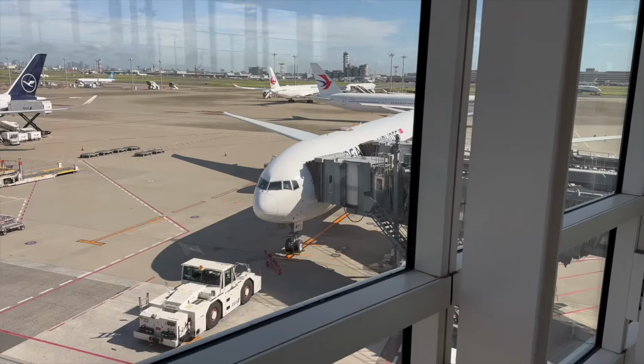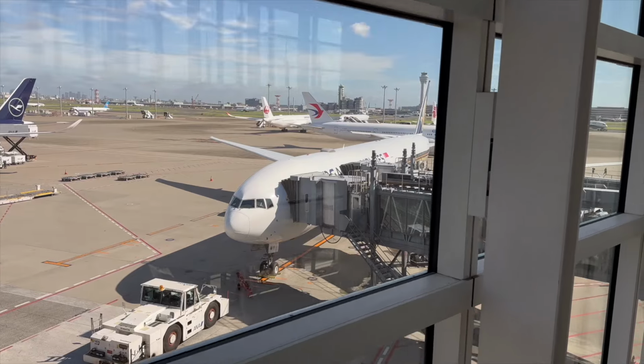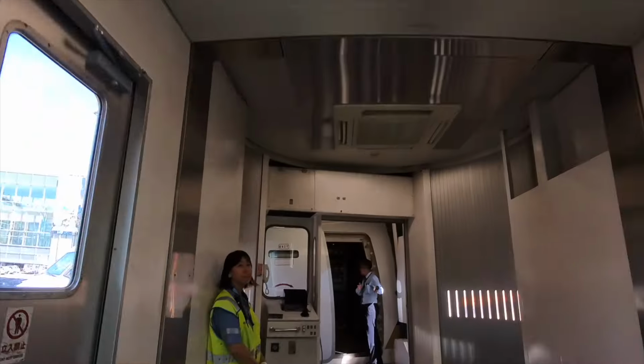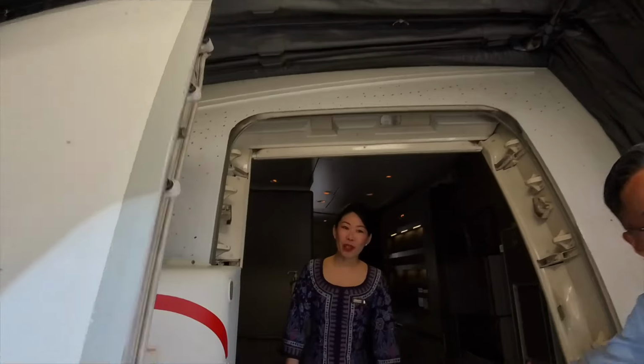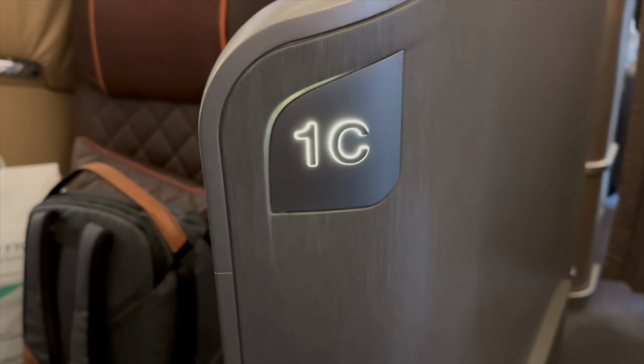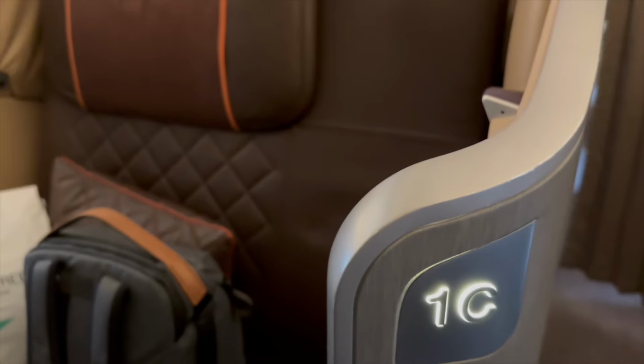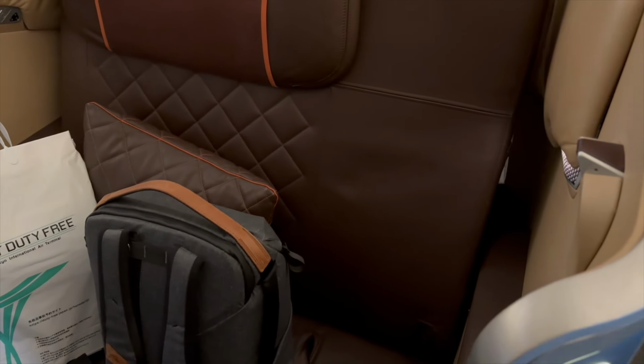Here we got to check in, and you can see already the beautiful 777-300 extended range. This is really Singapore Airlines' workhorse. They have, I think, 23 units in their line, and here we then get to see where we're gonna spend the next 6 hours.